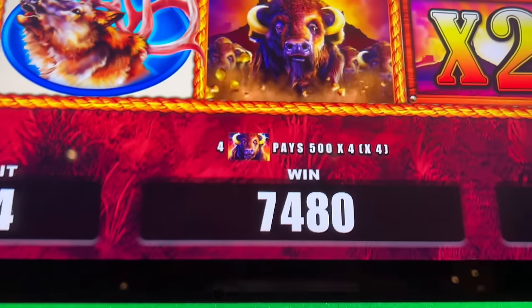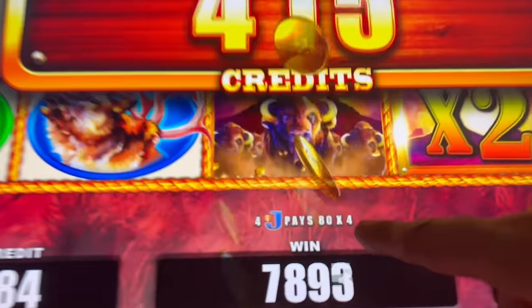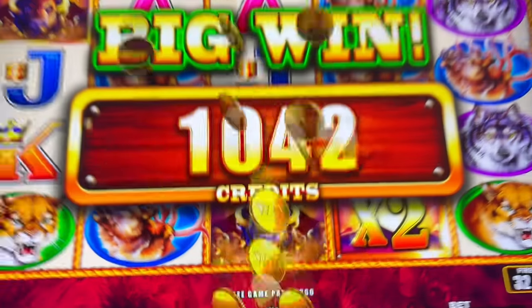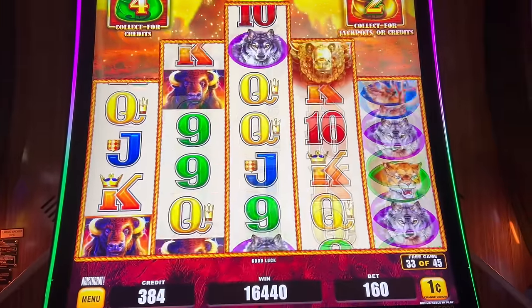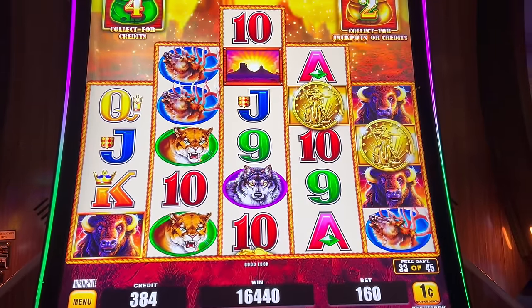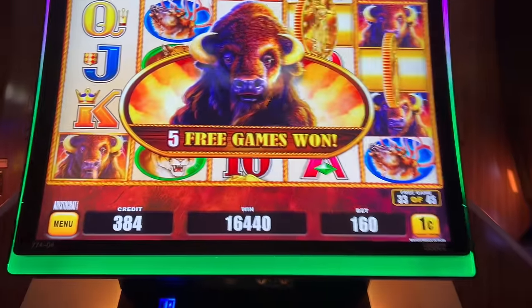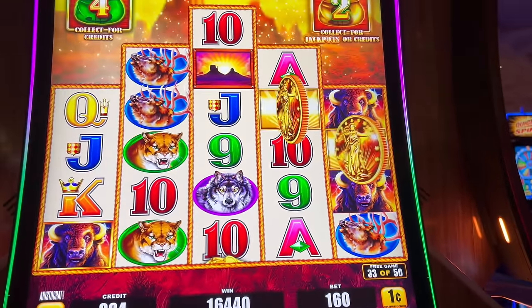$89. Here it comes. It's coming. There it is, $89. Oh my gosh, that's crazy. $164. Nice. Oh, whoa, nice. 50 games. I'm so glad we didn't stop at the Cosmo, came straight to the Bellagio.